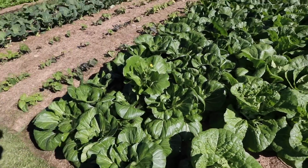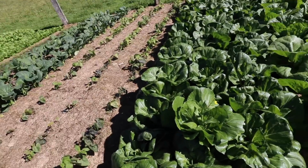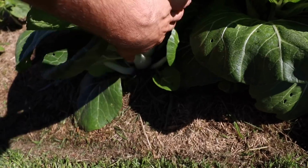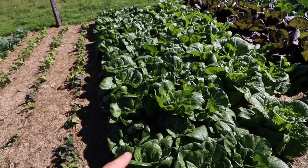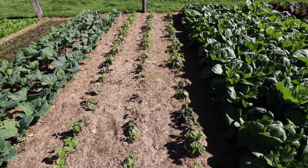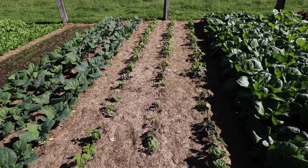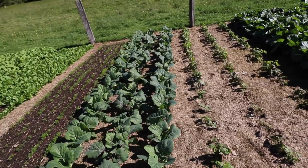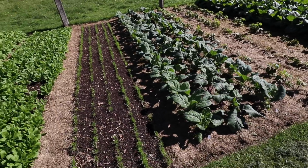The Bok Choy is actually huge. I'm going to harvest a lot of this for the CSA box this week. Got one of them going to flower though. Three rows of Trilogy bush beans. They're doing good. Planted them kind of early, so they had a rough start. Kohlrabi, doing good. Three different varieties.